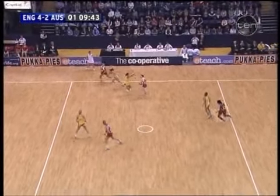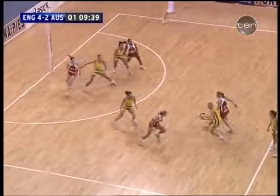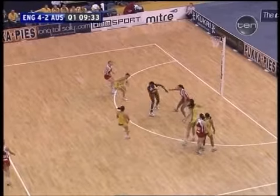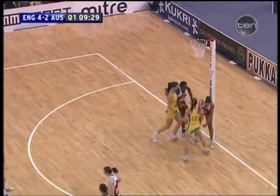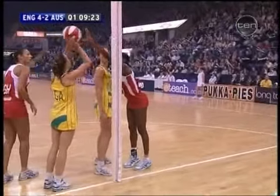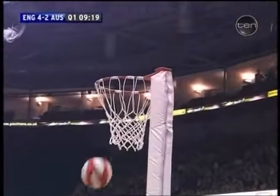Advantage obstruction, wing attack. Bomberto in on Greenway. Good play from the Australian captain. And a good exchange with Medhurst on the other side. Bomberto starting to pull the strings in the centre court. Yes, Medhurst with a real sense of purpose in this game.